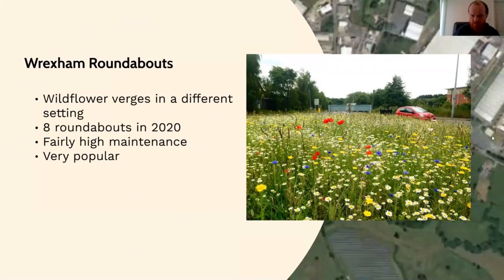And then one of the other things we're doing, my final example in this section of the talk, is Wildflower Roundabouts. And we have taken on 8 roundabouts this year on the industrial estate. And this isn't our sort of typical conservation. You might call it colourful conservation. But it really connects local people with what we are doing on the estate, and it helps us get out a message that nature is colourful, it's vibrant, and it can be in everyone's everyday lives if we let it in.